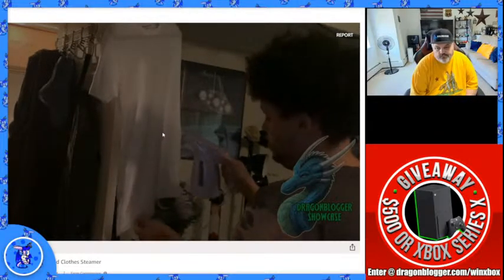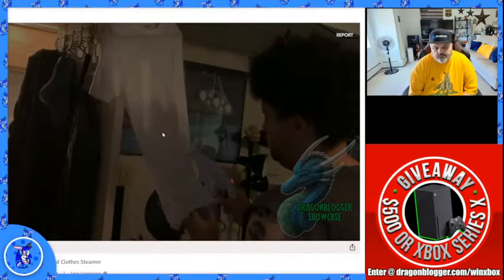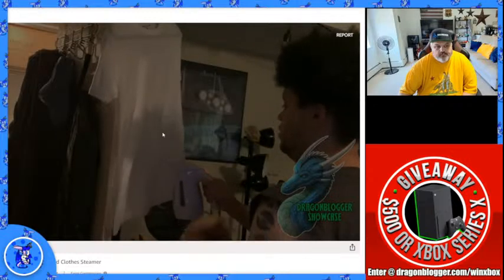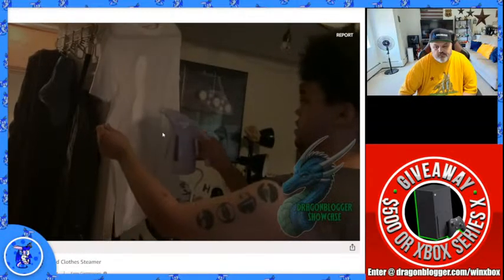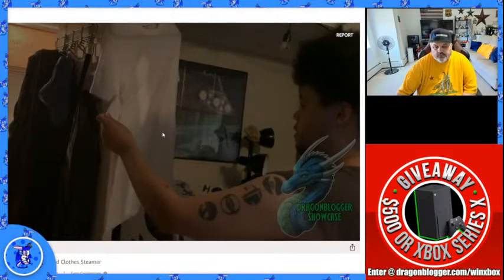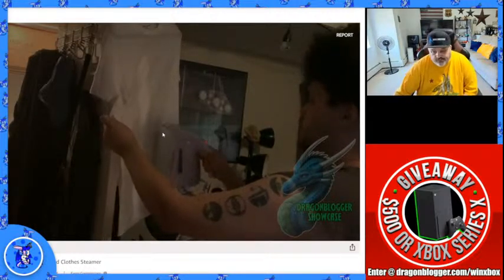Kind of steaming it. I need to get the shirt open a little bit at the bottom. There we go. Just kind of go up and down, push the steam on it, and it is hot. No problem. But it takes absolutely no time. Yeah, they're both great. You just gotta be patient with it.